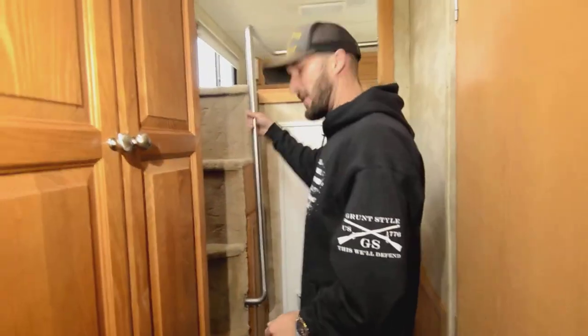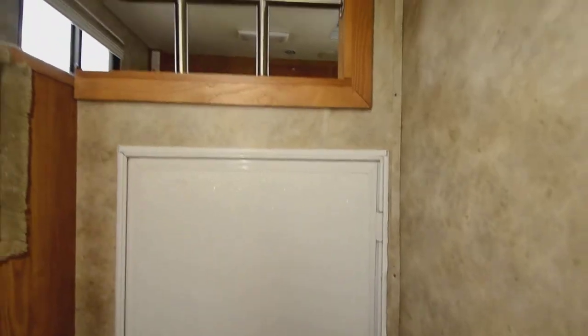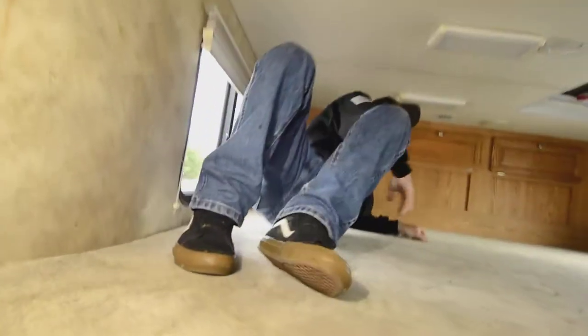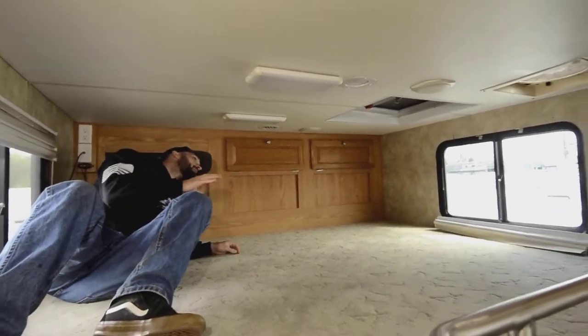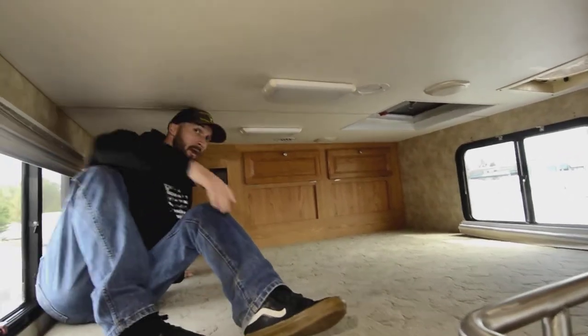So coming up the staircase, I'll come up and get out of your way. I don't need you to climb all the way up here to see it, but I want to come up a bit. We do have a good little space up here. Definitely fit a king size bed if you wanted, queen size, two twins, whatever you want to do. It's kind of a nice option to have.